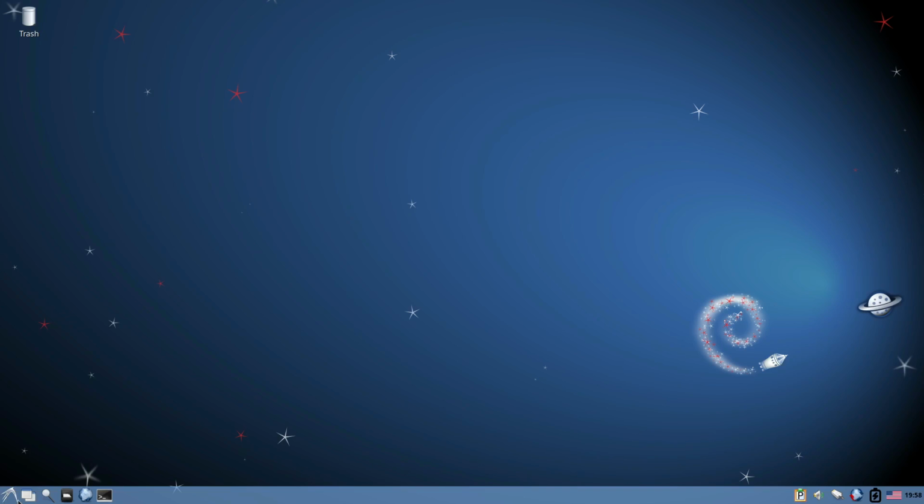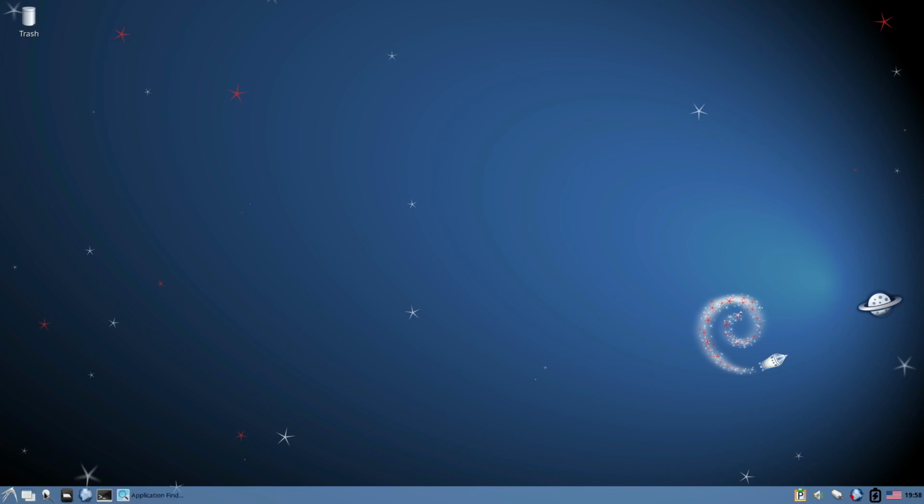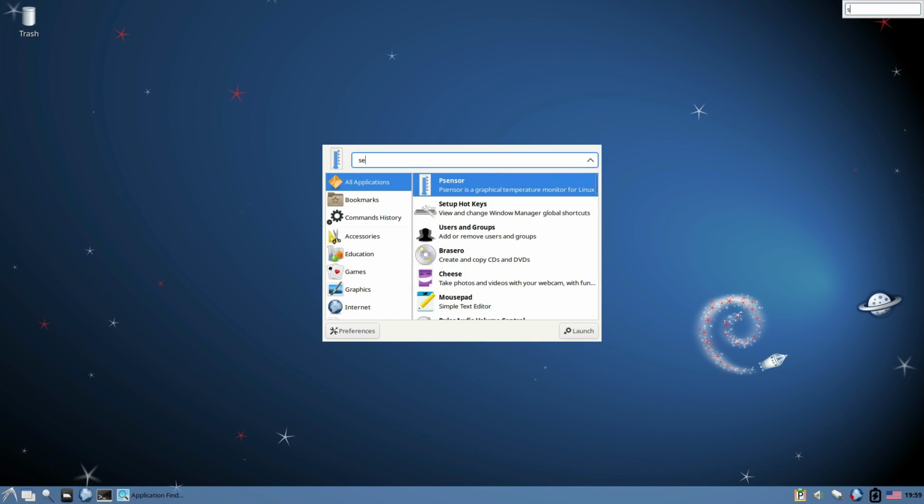Right. Start the terminal. So basically, latest kernel plus 3.0.2. Memory is just using 846 megs, over 7 gigs of free memory. They have an application finder here, which is a really quick way to find whatever you need, I guess.